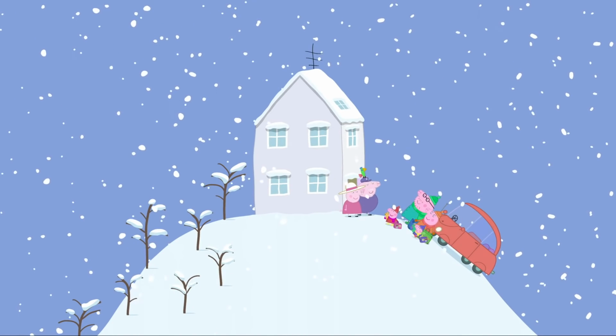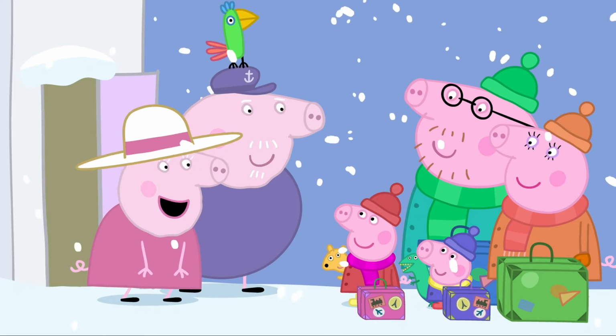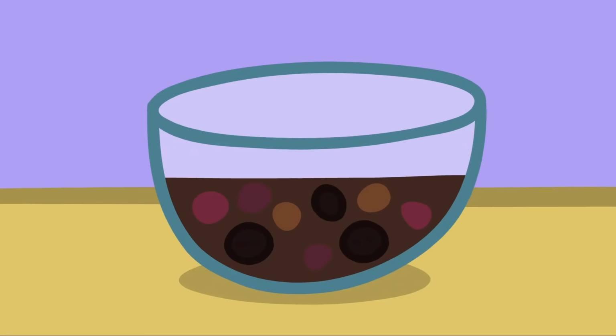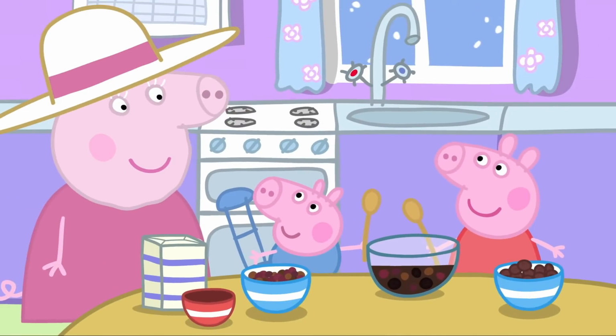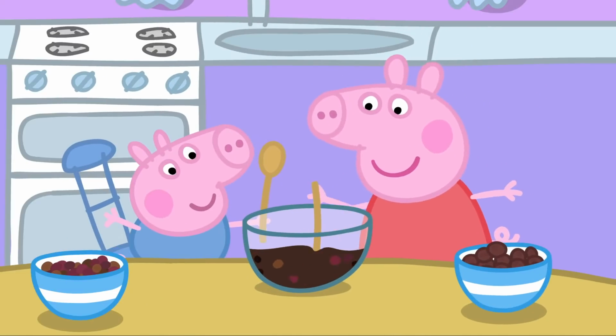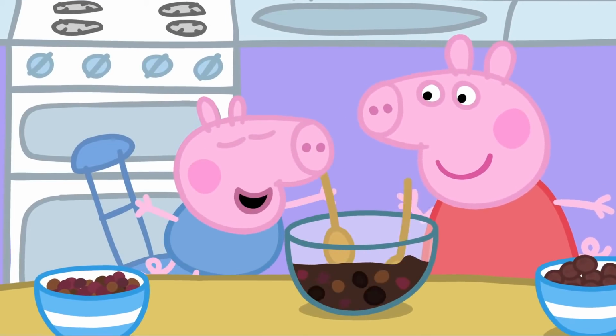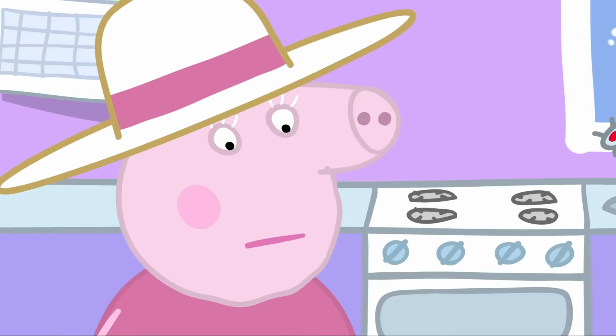Granny Pig, it's nearly Christmas. Yes, and I've got a very important job for you. Stir the Christmas pudding and make a wish. Peppa and George are making a wish. Racing car. Oh, don't tell me what it is.